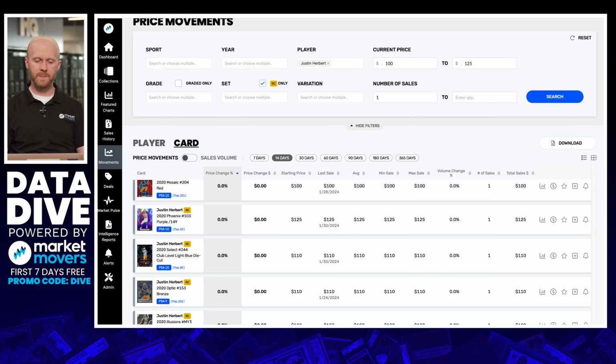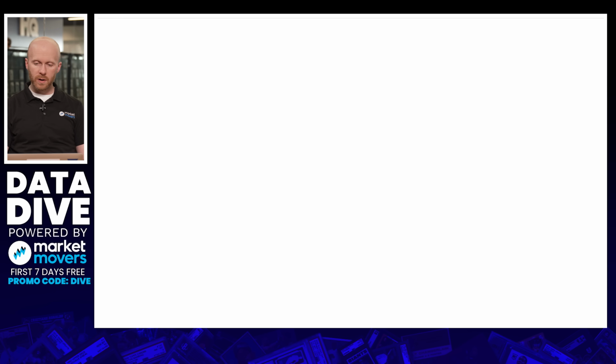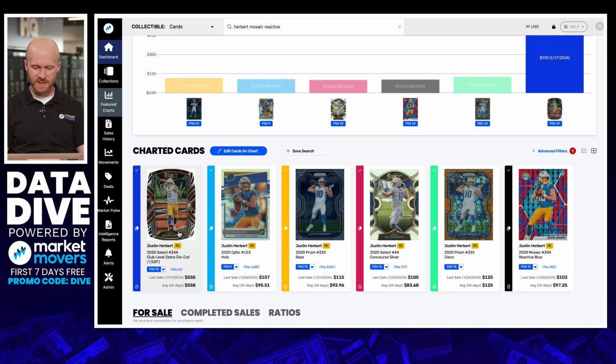All right, so the next thing that I want to look at, what if you want to buy a stack of cards instead of a single card. Same approach. Justin Herbert, $100 to $125. I lasered it in here. I threw them all in a chart just to show you the example, and you could make the decision. Do you want to buy this one Justin Herbert card, the die cut Zebra PSA 10, or do you want a little more flexibility? Do you want to buy a PSA 9 Optic Hollow, a prism-based PSA 10, very liquid?